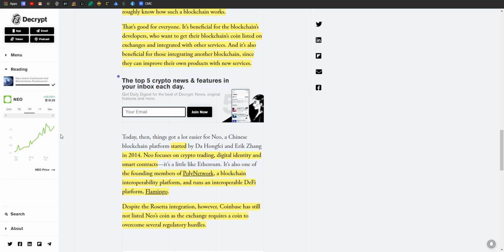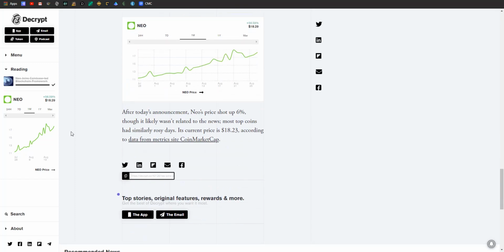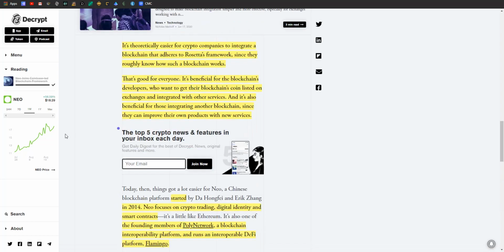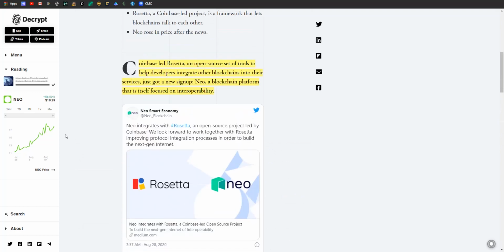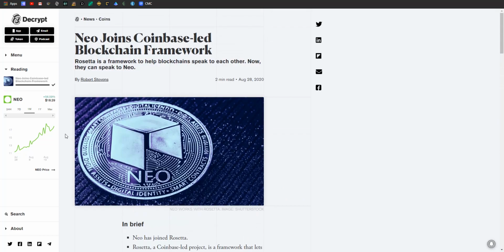Despite the Rosetta integration, I do gotta say Coinbase still has not listed Neo's coin on the exchange, as they require it to overcome several regulatory hurdles. This article does not go any farther in depth on what those regulations are that they have to meet.